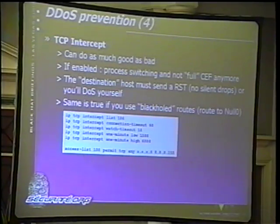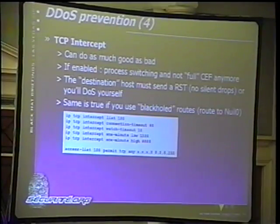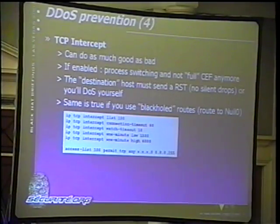Another feature that you can find in a Cisco router is TCP intercept to filter out TCP handshake. It's an interesting feature. I'm not sure if the router is the right place to do that. Definitely, it's probably not the right place. Anyway, it's available. So you have to know if you enable this feature, the router will go from CEF mode to process switching, which has a big performance impact. So if you are running a heavy loaded network or a low-end router, it probably won't be able to handle that.